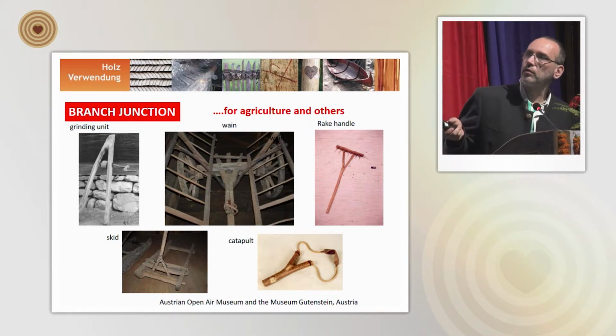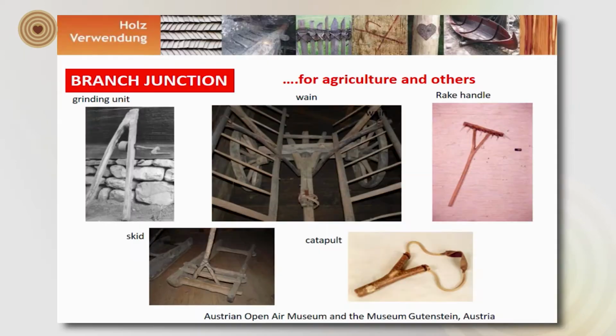And of course, for a lot of different tools, the rake, for example, you can see here this branch junction very often. Also the catapult, nowadays children are using it. In former times it was necessary to hunt and so on. Also here on the vane, you can see the use in this special part.